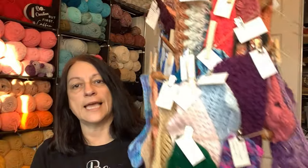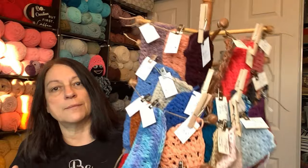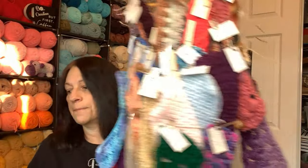So I've been doing as many of Crystal's swatches as I can, or stitches as I can, and I've been making swatches out of them. For right now, I'm hanging them on here, and I'm not quite sure what I'm going to do with them, but I wanted to put them nicely on display so that I can take a look. If I'm making a project, I could be like, all right, let me see, what's this stitch? I like this one, and I can use the stitch. So I have a bunch of them for you today that I've been working on, and I'd like to go over them with you.